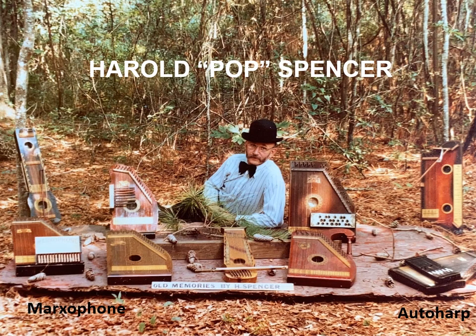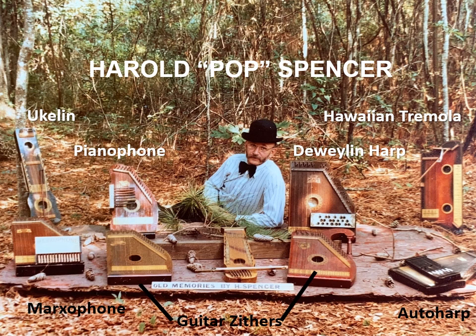So here is a picture that Harold sent me. And let's put labels on these things. Unlabeled in front of him is something called the Hawaiian Art Violin, the precursor to the Ukelin, which is to his right, on the very left of the scene. But you can see all of the basically guitar zithers with attachments on them. The Marxophone is on the left. Those are the things you press in that have lead weights on the top. Quite a number. We'll talk about the Hawaiian tremolo and some of these others as we go through this.